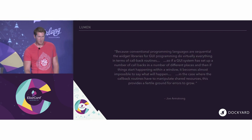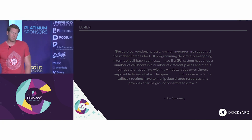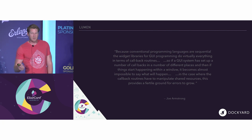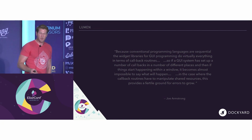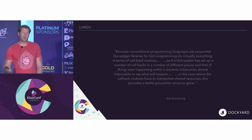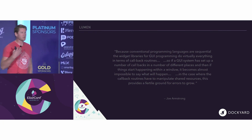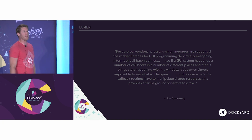So I want to read some quotes from it. "Conventional programming languages are sequential. The widget libraries for GUI programming do virtually everything in terms of callback routines. So if a GUI system has to set up a number of callbacks in a number of different places, then if things start happening within a window, it becomes almost impossible to say what will happen. In the case where callback routines have to manipulate shared resources, this provides a fertile ground for errors to grow." This is about X11, but you could say the exact same thing about JavaScript, and just the nature of having to reason about concurrency in JavaScript.